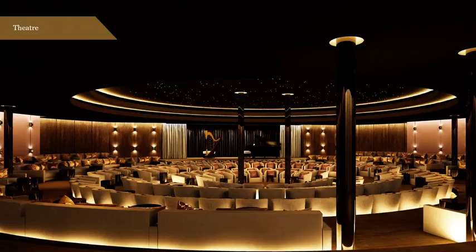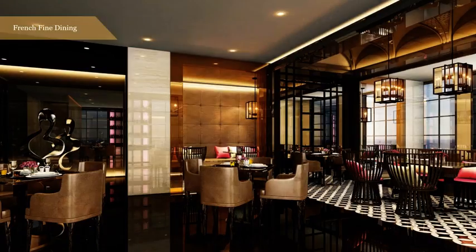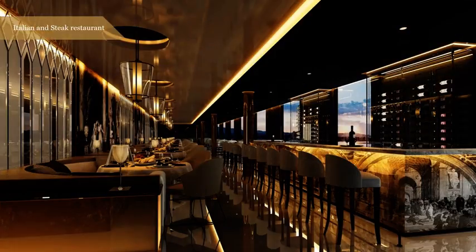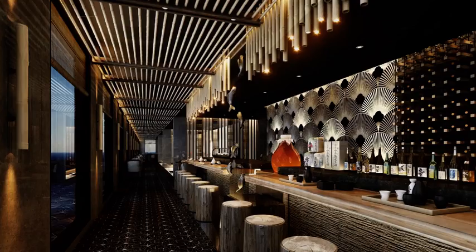That would be probably where the speakers, when we bring in Antarctica, we'll have several speakers talking about the whole area, and they'll be able to sit in the middle there. The concert type stuff, the music will be in the back. A multifaceted area. French dining restaurant, also an Italian/steak restaurant, and Asian as well. So there's 6 different dining choices on board.